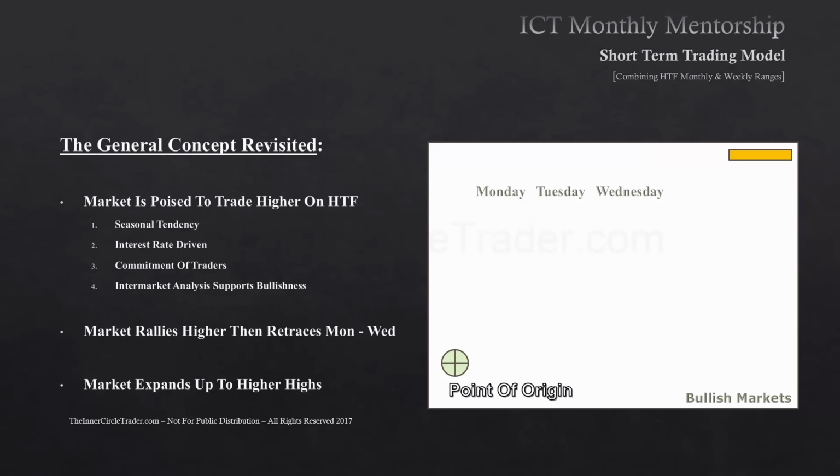We're looking for a market that rallies higher, then retraces, and this is going to occur Monday through Wednesday. So now we're getting more time specific, and then we look for the market to expand up into higher highs. So before we do anything, we're going to already have our point of origin. In other words, that's going to be the reference point from the monthly standpoint and/or dropping down to the weekly, daily, and 4-hour. And we're going to know what PD array in the premium we're aiming for.